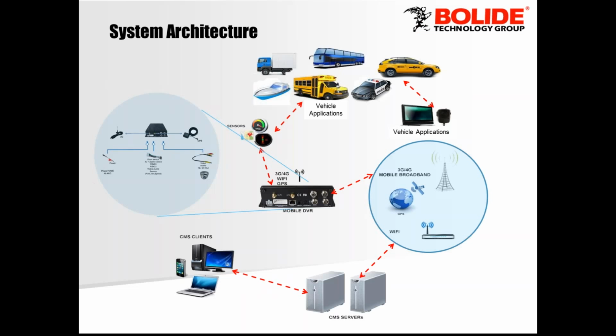So let me just, you can see here that the DVR is basically the heart of the system. It connects wirelessly through 3G, Wi-Fi, GPS, you can see here, which connects to the CMS server, which we'll go over in a little while, and the clients will connect to the server. The DVR also has the capability of the sensors, multi-sensors, which we'll also go over, and the capability of having peripherals for the vehicle like Intercom and its own monitor. So we'll go over each one in detail in a bit.